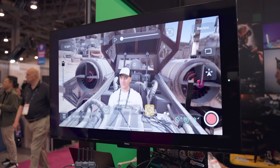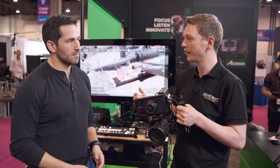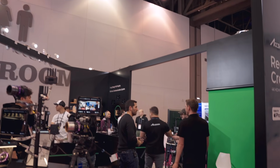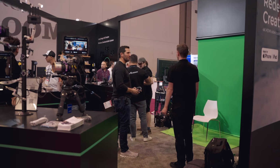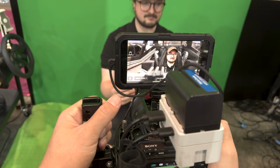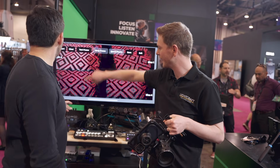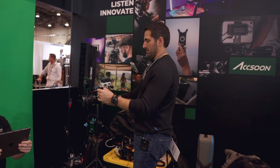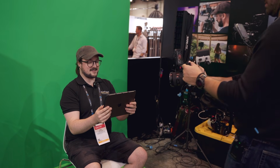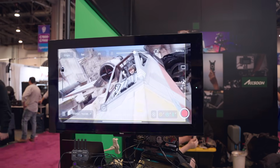So the demo they were showing was loading a scene from Unreal. It comes with a few preset scenes for fun, but you can load in any Unreal scene into your phone. And then using Accsoon's HDMI adapter, you can get the feed from your camera and load it into your iPhone, and then it will overlay the video feed from your camera into your iPhone and use the iPhone as a Cine tracker. Depending on your setup, you can kind of use this as a real-time in-camera visual effects tracker if you do have an LED wall by some chance, or a TV screen or something where you can actually show the image in the background. But probably most use cases, in the cases they were showing, you'd be using this on a green screen.